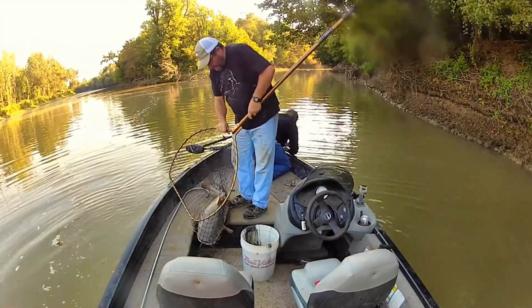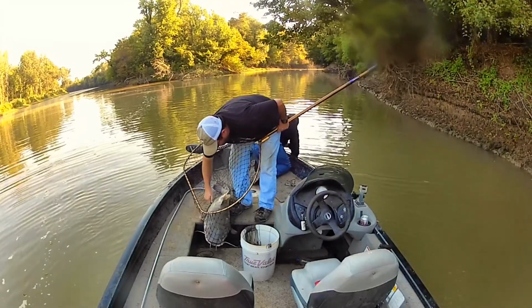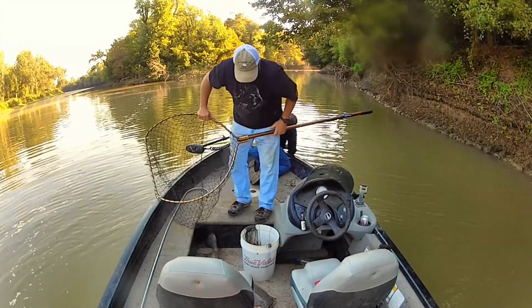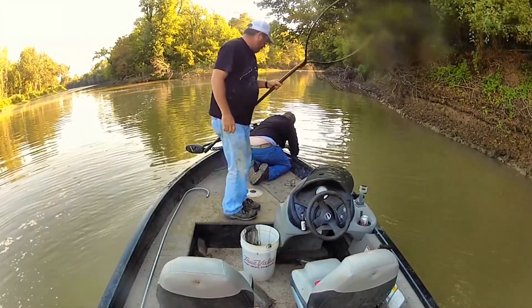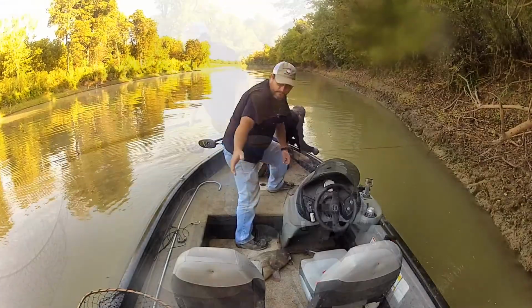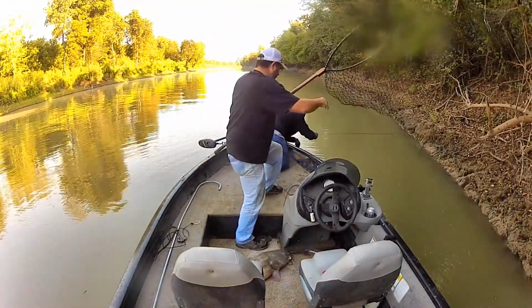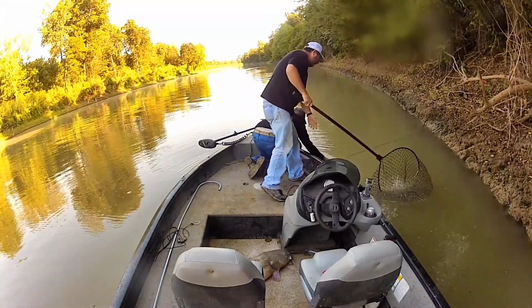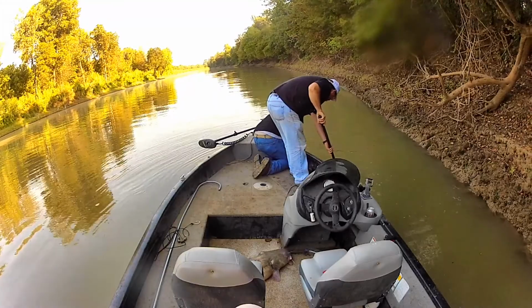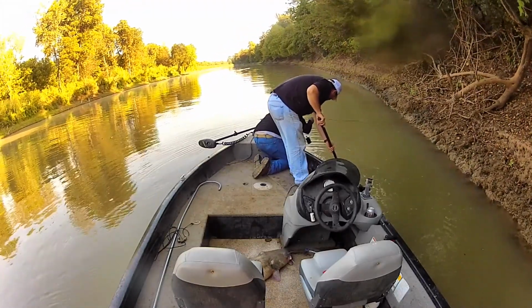That's a pig right there. If those were the only 2 fish we caught, that would have still been a good trip. That one's pushing upper 30s, low 40s. And that was all we got off of that line. Now this line right here that we're starting to run, you're gonna get to see us run this entire line.